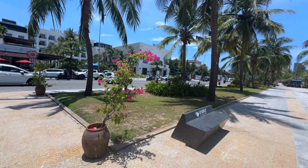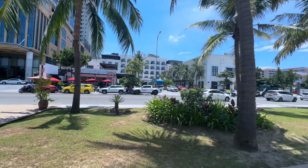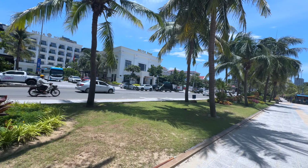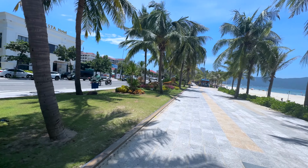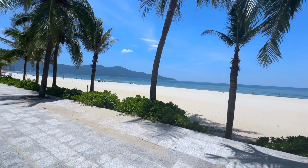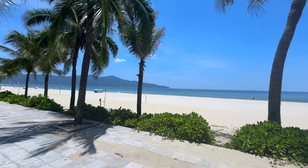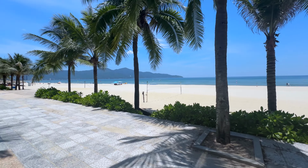Very nicely designed. Lots of coffee shops as well. Oh, talking about coffee shops, there's Starbucks. I'm sure Starbucks doesn't do weasel coffee. And of course with the beach you have the mountains, and they are really lovely. They make it nice for any photograph or video.